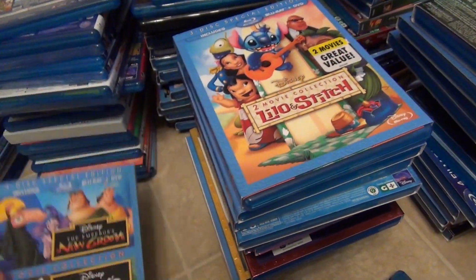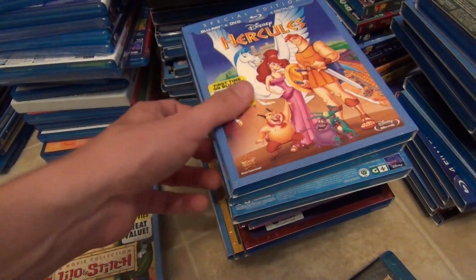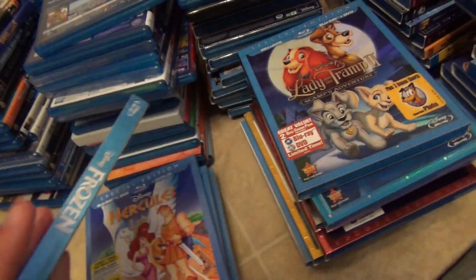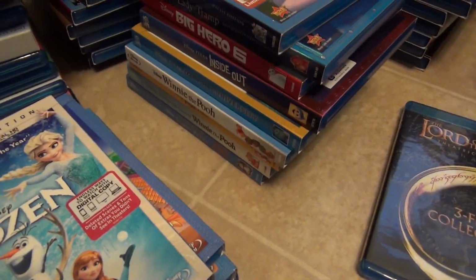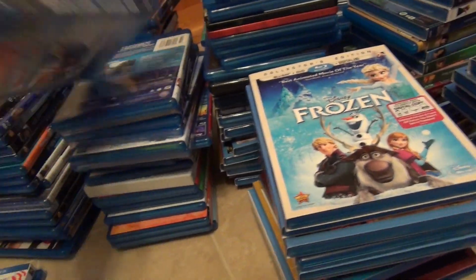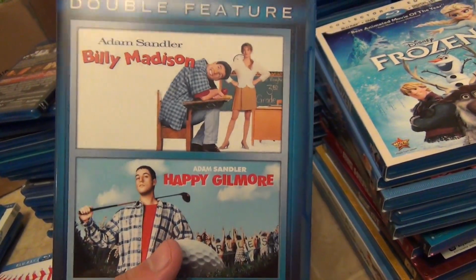And then here we got a whole bunch of Disney movies, it looks like. So Disney movies are Disney movies. They're getting their own pile. Looks like I have a lot of them together, so in fact that whole pile is Disney movies. So that can stay as is. Billy Madison, Happy Gilmore.